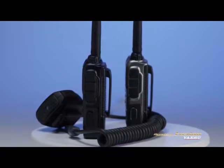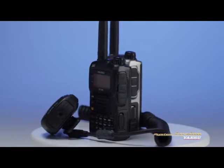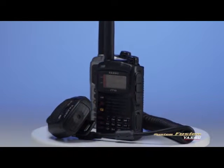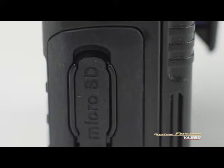The optional hand mic includes a digital camera, allowing a snapshot to be taken which can be stored in the micro SD card or transmitted to another Yaesu digital radio. The micro SD card stores memory channels and photos up to a 32 GB capacity. The micro SD card can also be used to clone compatible radios.